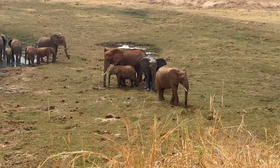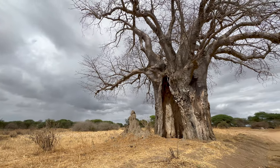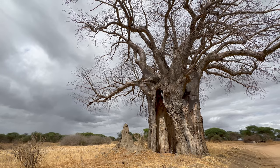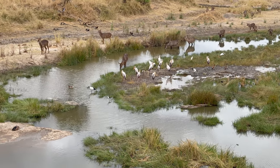So Tarangire is known for its elephants and baobab trees. Lots and lots of elephants, lots and lots of huge baobab trees. You can put 20 people around one tree. Wow, how big they are. Seriously, like 1,000 years old. There's a river running right through the middle of the park. So in the dry season right now, it hasn't rained for almost 5 months, so all the animals are coming to that river.